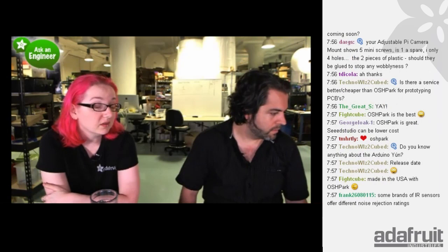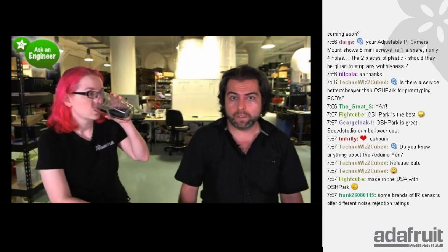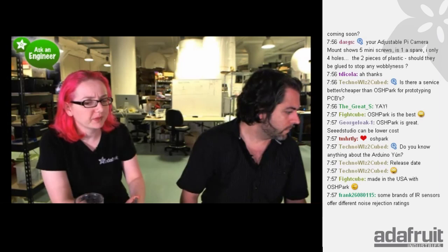Okay, next up. The adjustable Pi camera shows 5 mini screws, 1 spare, but only 4 holes. The 2 pieces, they're 2 pieces of plastic. Should they be glued to stay on top to stop any wobbliness? That's a Pimoroni thing. Yeah, folks at Pimoroni make that. They're super receptive. You can ask them why they decided to do that, and you can just go to Pimoroni.com. I think they have forums. I remember mine just kind of came together. I don't remember how I did it, but I think maybe I'll use 2 screws even.